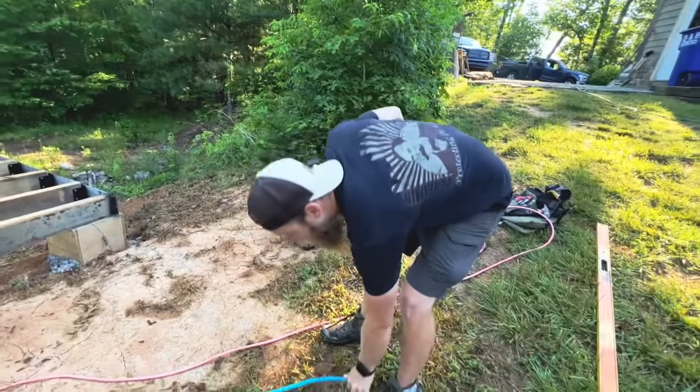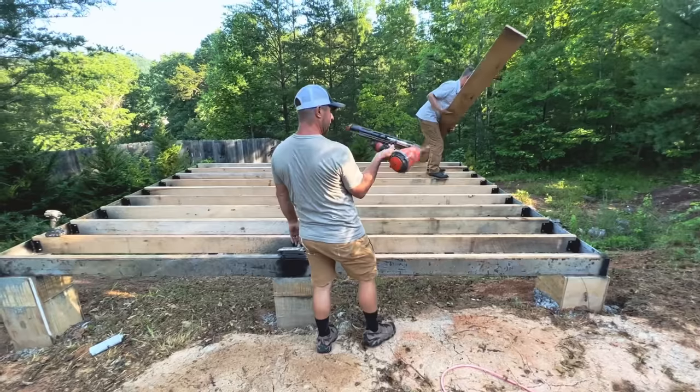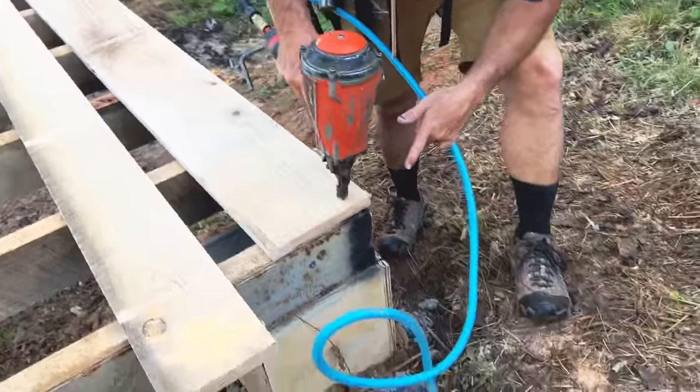We've done the foundation, we've done the floor framing, and now we're on to the floor decking, out of stuff that we had already. Yeah, and I think the decking part is actually going to be the easiest part of this entire build.